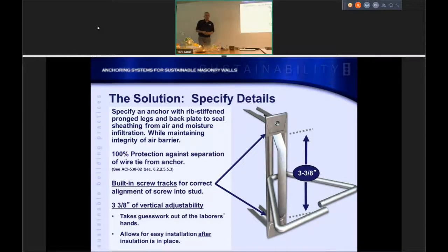So three anchor types I'm going to show you. The first one is basically a 6-inch metal plate that has a slot cut in it to accept a triangular brick tie. The legs on the back are designed to go through your insulation, through your air barrier, through your sheathing, and the tips of these legs are designed to go back and touch the stud. That's to transfer that load that we talked about earlier. It has a lot of vertical adjustability, which is important today, so that if joints don't line up exactly, there's some give there and the contractor can make it work in the field.